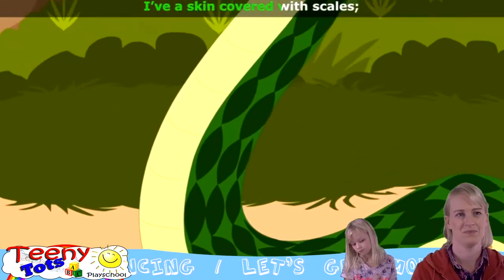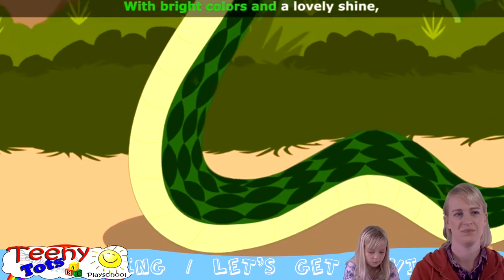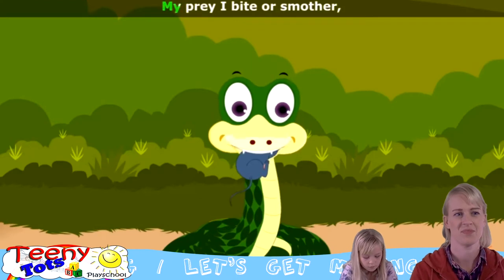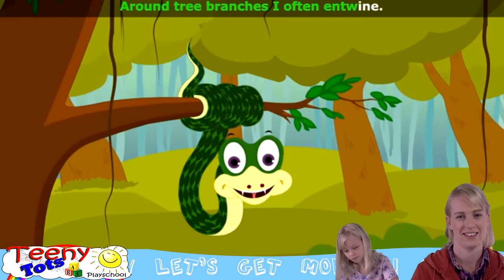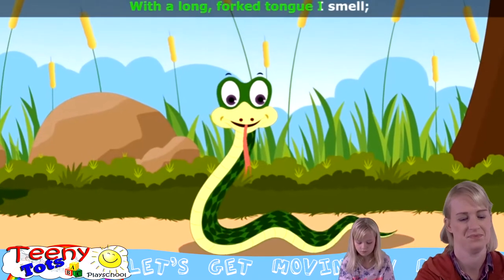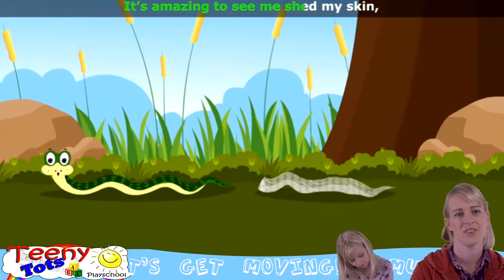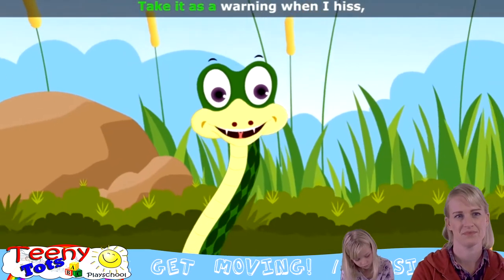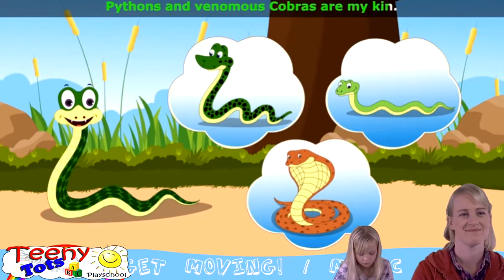I've a skin covered with scales, it is patterned or plain, with bright colors and a lovely shine. I quietly coil and slither, my prey I bite or smother. Around tree branches I often entwine. With a long forked tongue I smell, I've no limbs or ears as well. It's amazing to see me shed my skin. My deadly fangs don't miss, take it as a warning when I hiss. Pythons and venomous cobras are my kin.